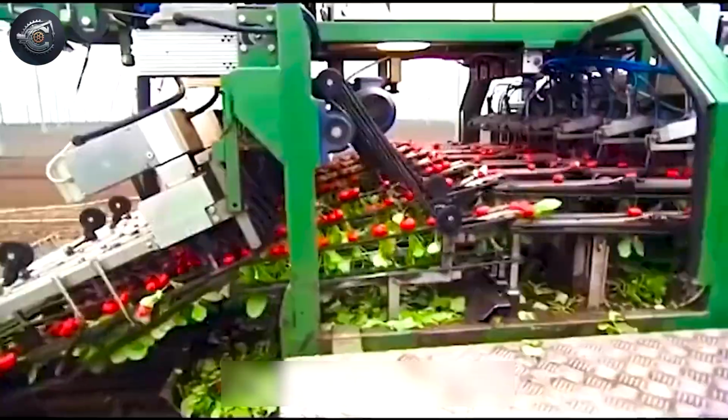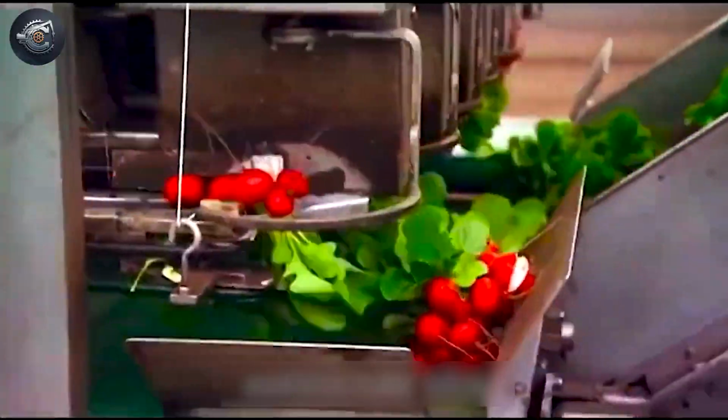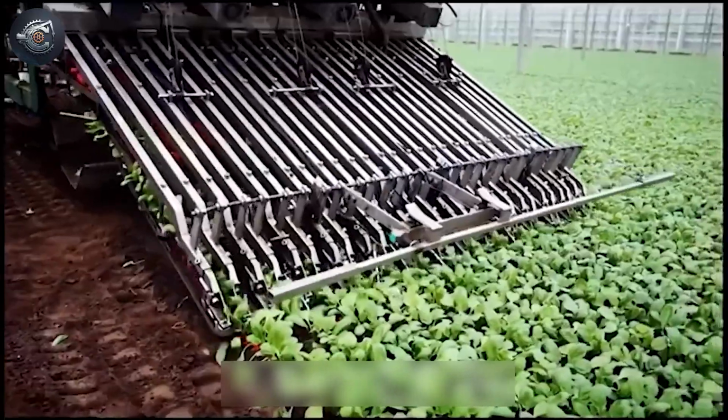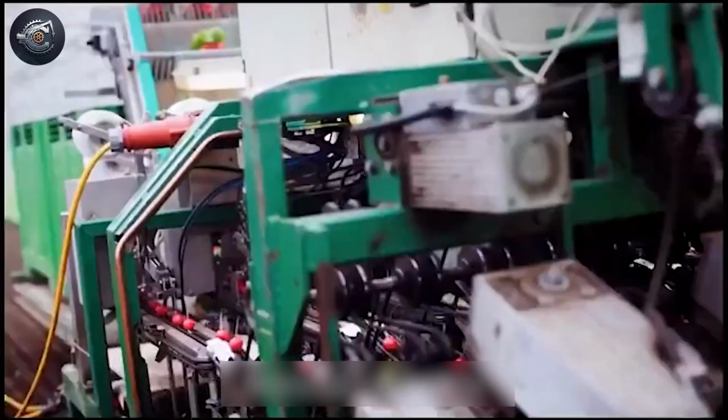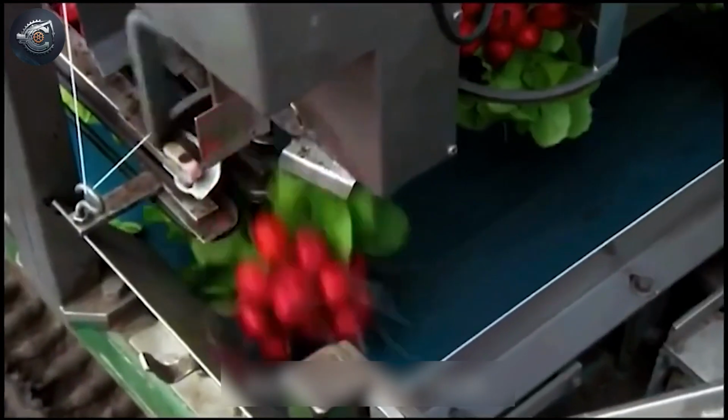Red beet agrotech activity involves growing and managing red beets using advanced techniques to ensure optimal growth, quality, and yield. Here is an overview of the main steps involved in this process.